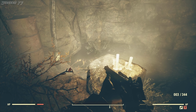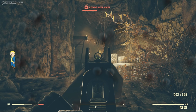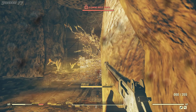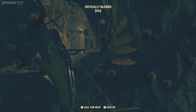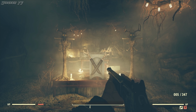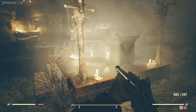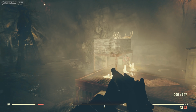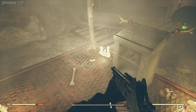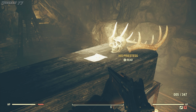Before entering the next room, we need to clear some more mole miners. They're pretty easy to clear out, but watch out for the double rockets. After clearing the miners, we finally reach the altar room. Our eye is immediately drawn to the pair of crossed cultist blades latched onto the front of the altar. On a small shelf inside the altar, we can find the lucky hole key, and behind us, we can see a human-sized casket with a human skull placed on top. A pair of antlers are placed to make it look like they were worn like a crown.